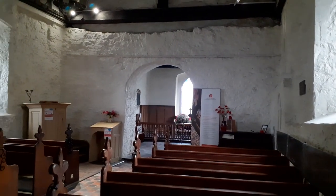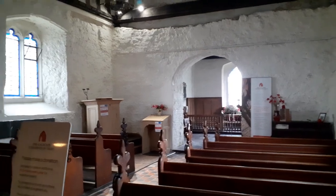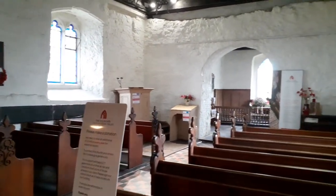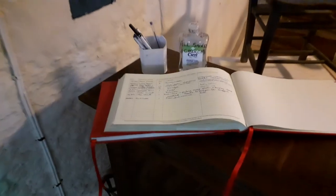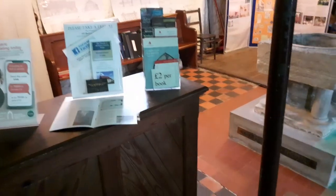owned and run by the Churches Conservation Trust, which is a national charity. And they look after 340 historic churches, which are no longer used for regular worship. So donations are welcome. So as you enter, you have the visitor book and a charity box, which is good. People who want to donate to the preservation.